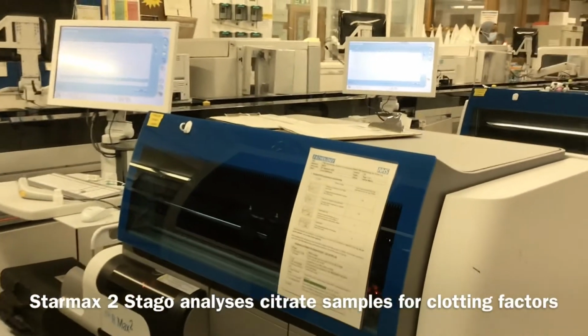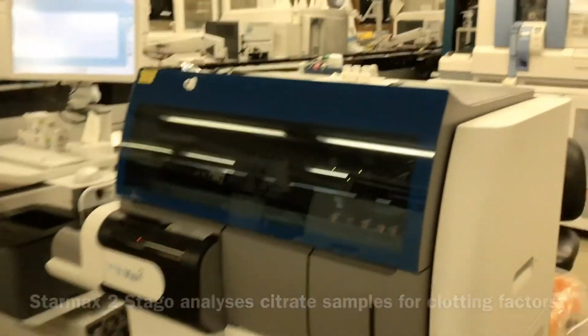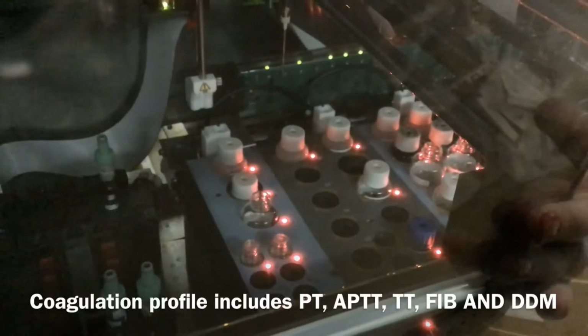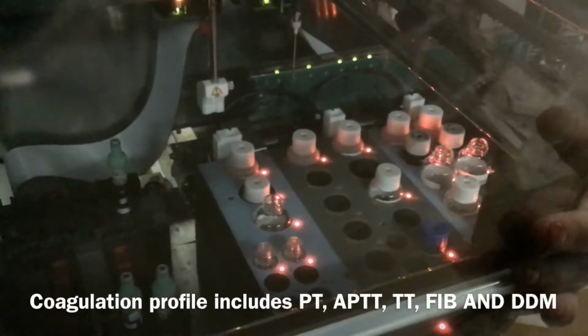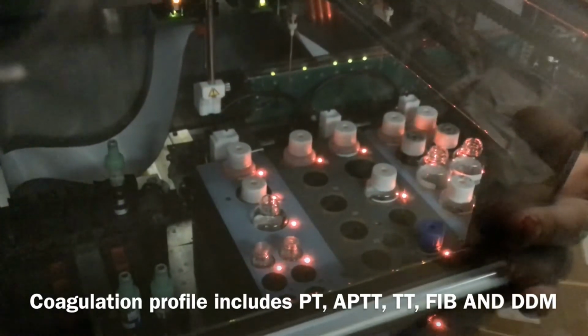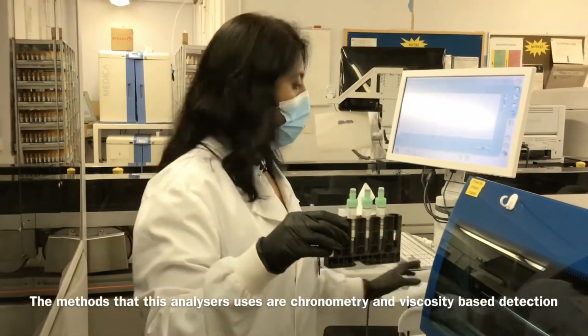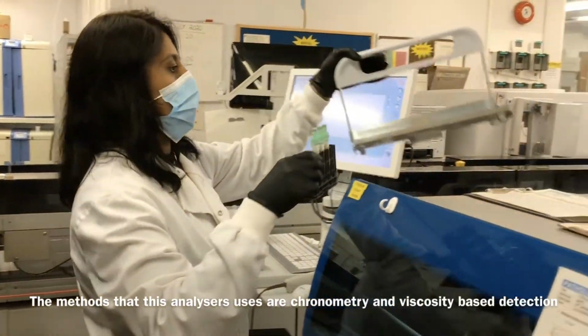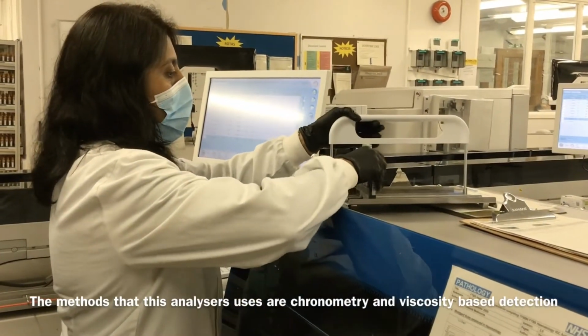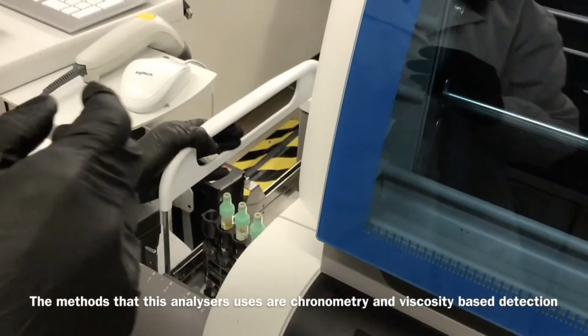This is the StarMax 2 coagulation analyzer, which measures clotting screen. It is used to diagnose and monitor coagulation abnormalities. A coagulation profile consists of PT, APTT, thrombin time, fibrinogen, and D-dimers. PT helps evaluate how quickly your body forms a clot. INR is calculated from PT and is used for monitoring patients on warfarin.